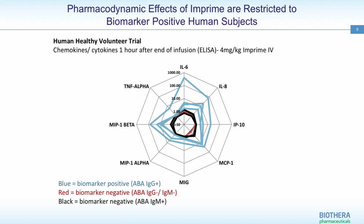In this particular spiderweb plot, you can see on each spoke a different chemokine or cytokine. The central core represents no change in gene expression, and every concentric ring thereafter represents an increase by an order of magnitude in expression of these chemokines and cytokines. We've looked at patients who are positive or have sufficient levels of the anti-beta-glucan antibody, and two different types of what we would consider to be biomarker negative patients, those who have insufficient levels of the antibody or those who only have an IgM isotype of anti-beta-glucan antibody.